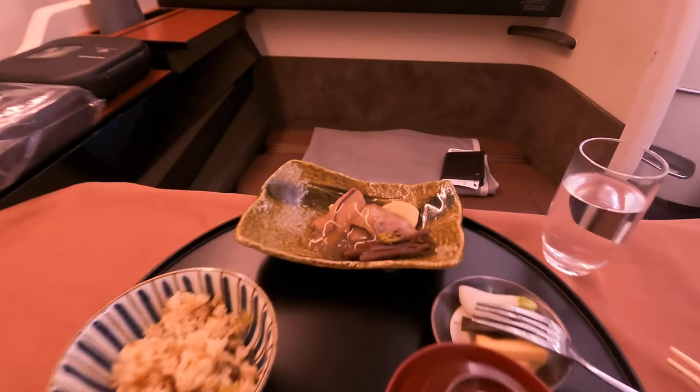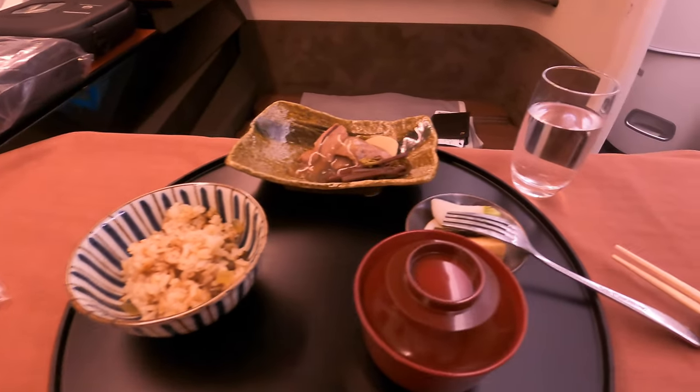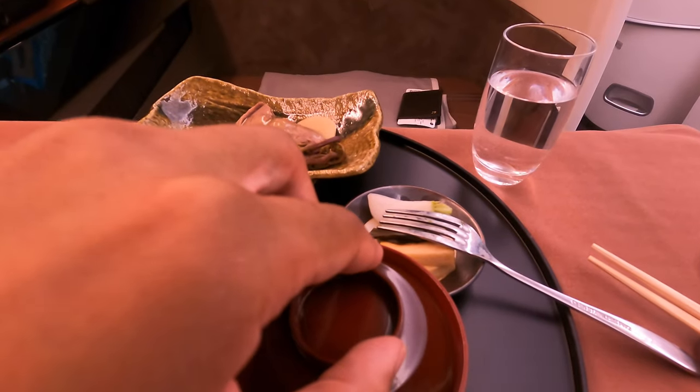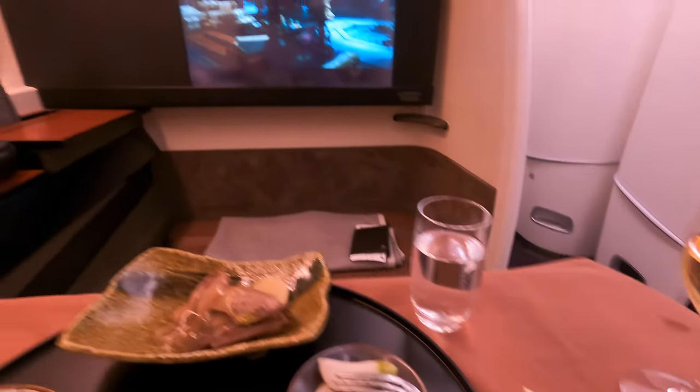And for the main course of the meal, I got beef along with rice, Japanese pickle, and also some more soup. I do think that this was really, really good. I mean, it tastes like something you get in a restaurant, which is pretty incredible to actually be able to get that done on a plane. But as a whole, this entire meal, the presentation is just all done so well. And I really, really enjoyed this entire meal experience.